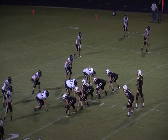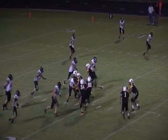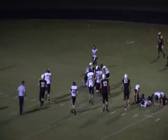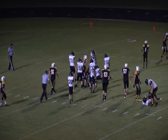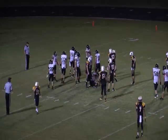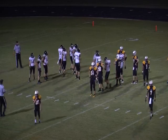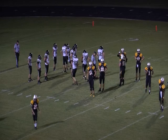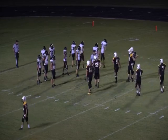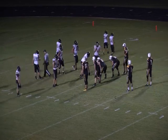Nelson in the shotgun again. He goes trips to the far side. One wide receiver to the near side. Takes a snap. Hands off to the fullback straight ahead. Runs over a man down to the 15, inside the 12, down to the 10-yard line. Another good run there by Shahada Childress. And Nelson doing a pretty good job of working the clock now. He's waiting until it gets down under 10. Each time taking the snap about six seconds, which is what he's supposed to do.